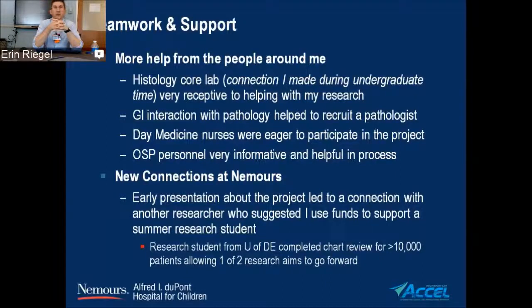And that was great. And one other connection that I don't think I would have had without the CTR and the pilot project was getting to talk about my project even before we started having data, just to folks who were interested in research that was going on. And one of the folks in the audience said, "Hey, have you thought about getting a summer student through the Nemours summer program? They can really help with data collection, chart review." And I was like, "Oh, wonderful." I was trying to figure out how on earth I was going to do this chart review by myself.